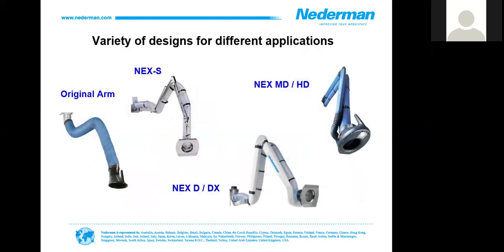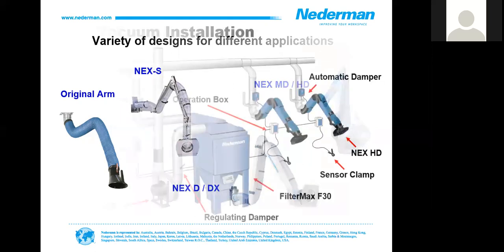I'm going to talk a little bit again about the arms. We have the original arm, we have our Nex S, which is stainless, we have our D and DX, which is a stainless hood, but it's using a regular coated exoskeleton, and then our MD and our HD on the Nex series. The MD is a 6-inch arm, the HD is an 8-inch arm. So we cover both applications of CFM draw.